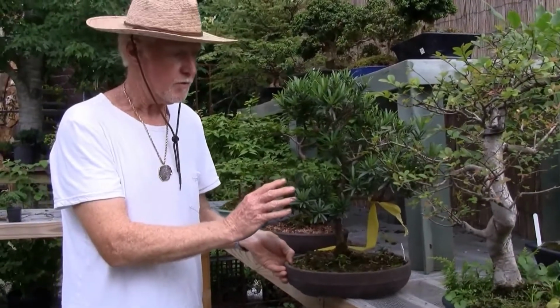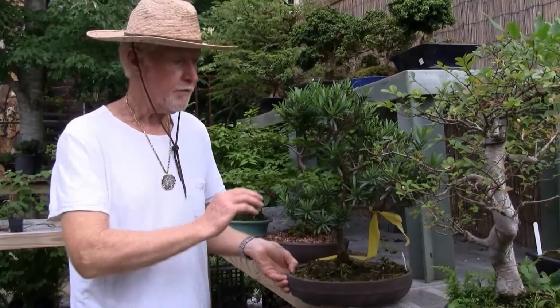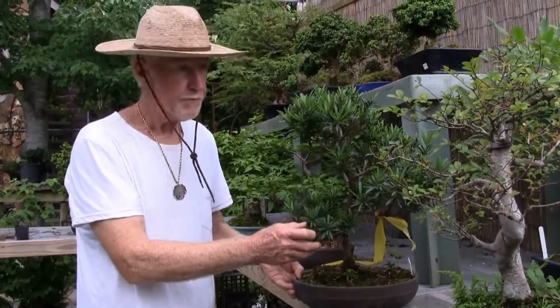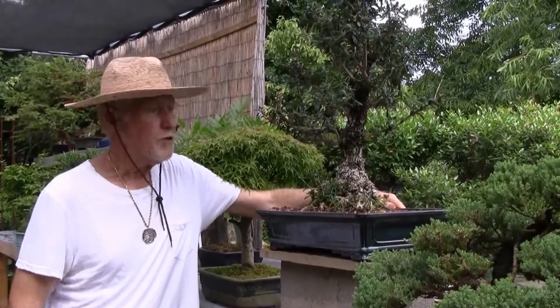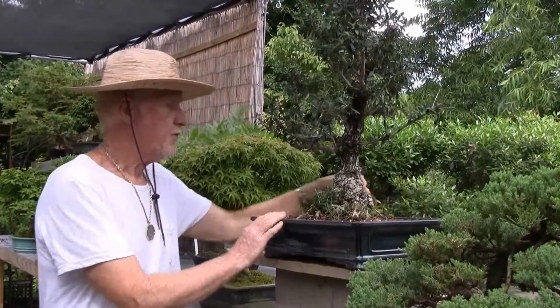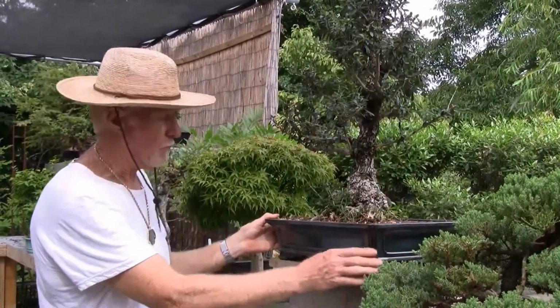Dwarf podocarpus. Most podocarpus leaves are 3 to 4 inches in length. This is full-grown foliage, averaging about an inch. In a very early video this year, we introduced you to this tree from Mr. Ishii. It's a European olive. Notice the beautiful bark and how healthy. It's loving living here in Georgia. I think we found the appropriate pot for it.